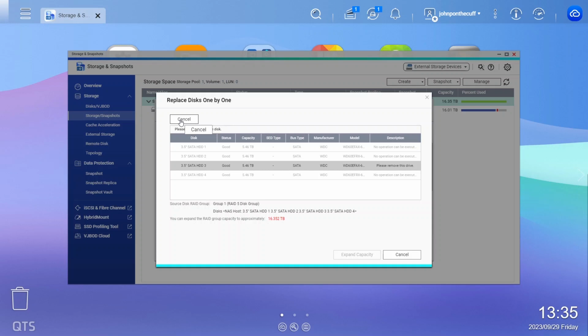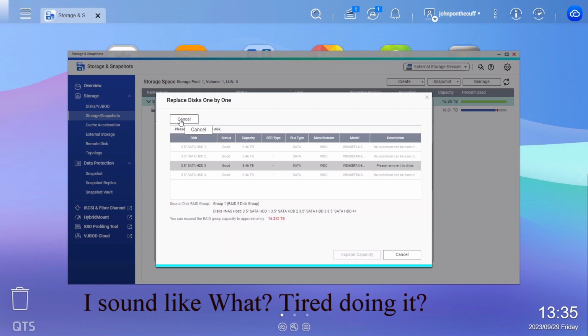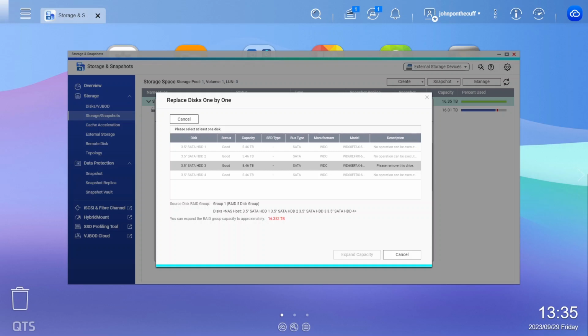Now I pulled the drive. I had to go down there and pull the drive. That's why I sound like I got tired of doing it. I'm going to put it on pause real quick and run a test. When I come back, I'll tell you why.